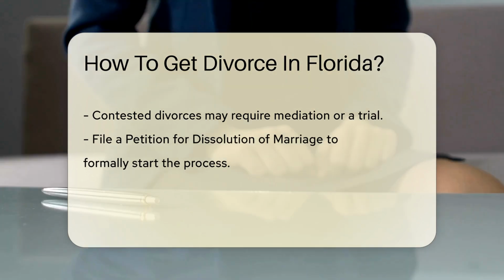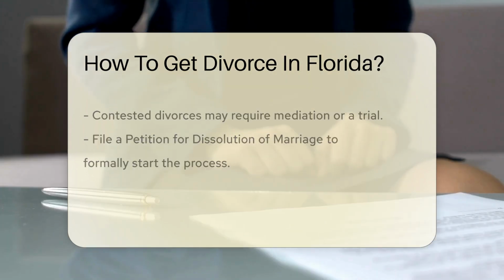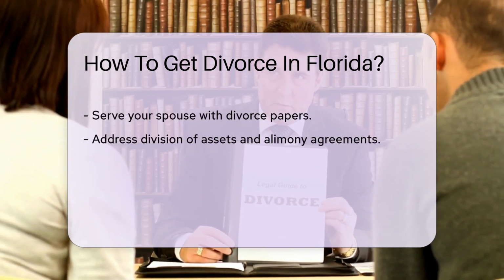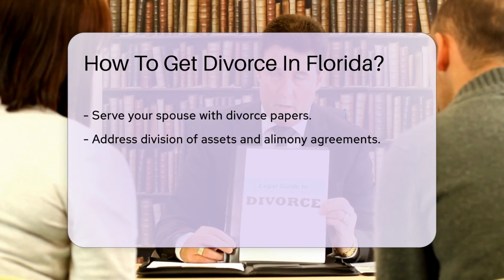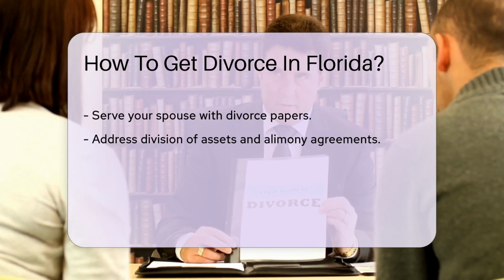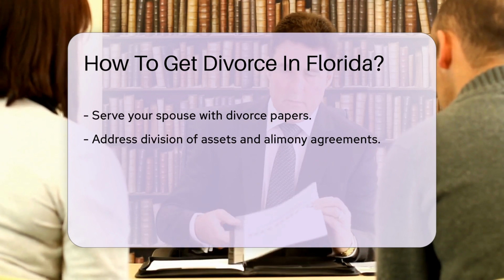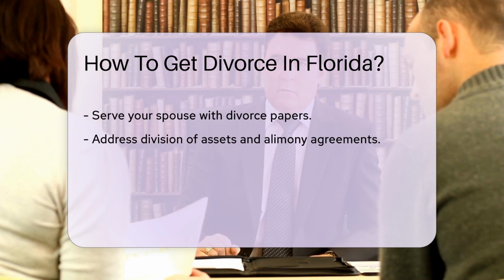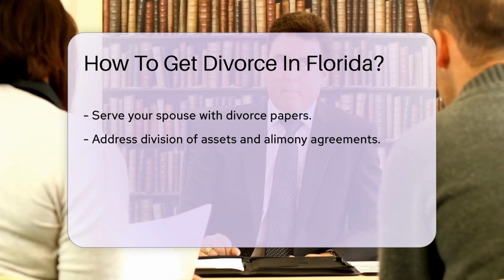If it's contested, buckle up. You'll need to prepare for mediation, or, if it's as tough as an alligator's hide, possibly a trial. For both types, you'll have to file a petition for dissolution of marriage. This is your formal way of saying, let's call it quits. Don't forget to serve your spouse the divorce papers, or have someone do it for you. It's like RSVPing to a party no one really wants to attend.